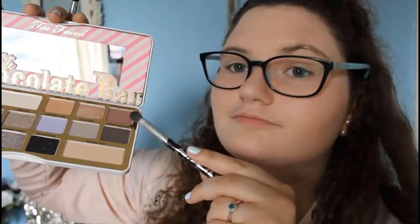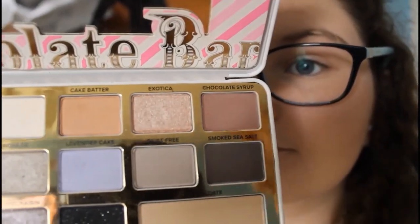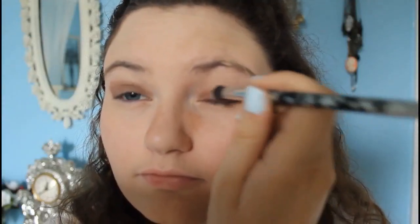Next, I'm going in with my Too Faced White Chocolate Bar palette, and I'm going to be using chocolate syrup. Ariana Grande wears a lot of brown eyeshadow, so she usually just uses the one color, usually a darker brown, and she just blends it in.